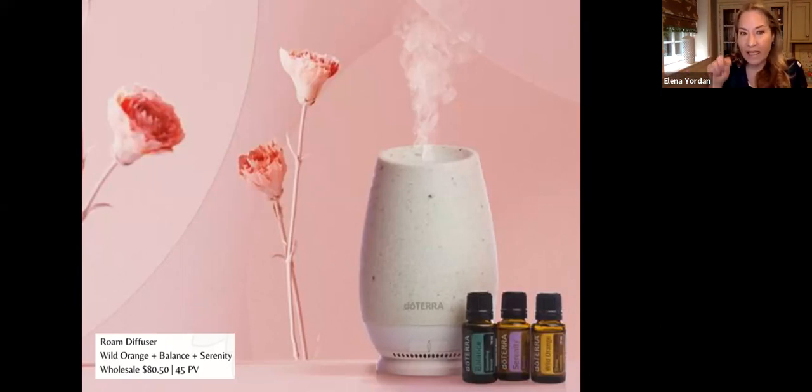You get the Rome, that little diffuser is called the Rome, and you're going to find out in a minute why it's called Rome. Not Rome like Italy, roam like walking around. Wild Orange, Balance, and Serenity, all for $80.50 with a PV of 45. I have to say that's a pretty good value.